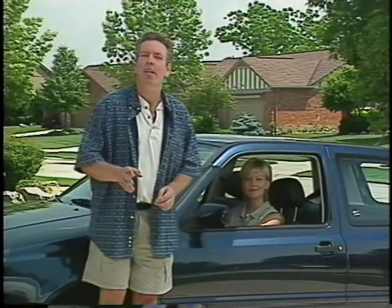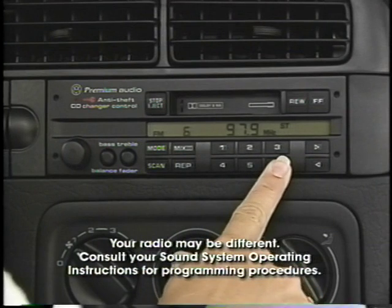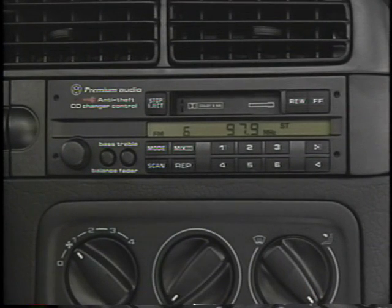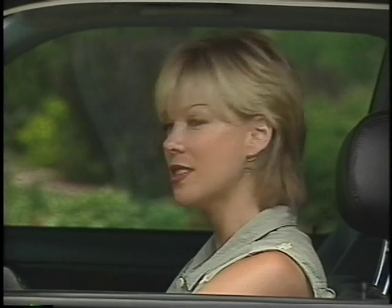And to make your driving experience even more entertaining, most models feature premium AM/FM stereo cassette sound systems. You can program up to 6 AM and 6 FM stations. It's really simple. Just tune the radio to your desired station, then press one of the buttons and hold it until it's silent. Then you're all set. Now just repeat the process to program all of the buttons. If you're considering an aftermarket CD changer, be sure to see your Volkswagen dealer for a compatible system.